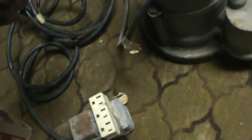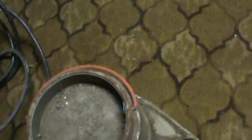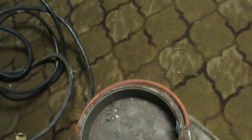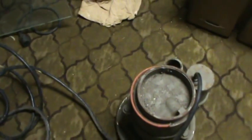What's it got for a float built into it? There you go. Never to shut off again because you'll never see water. Smells like you put diesel or something in it, doesn't it? Yeah. Maybe oil it, keep it oiled so it doesn't dry out. I don't know. Yeah, maybe.